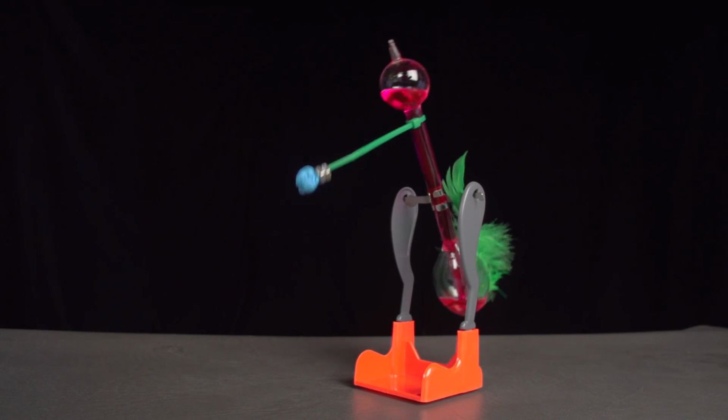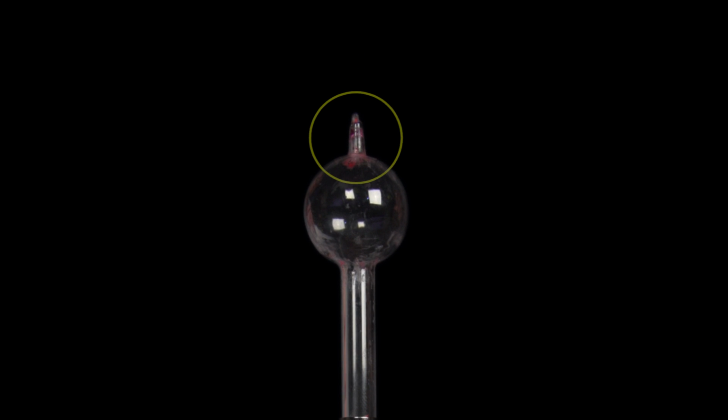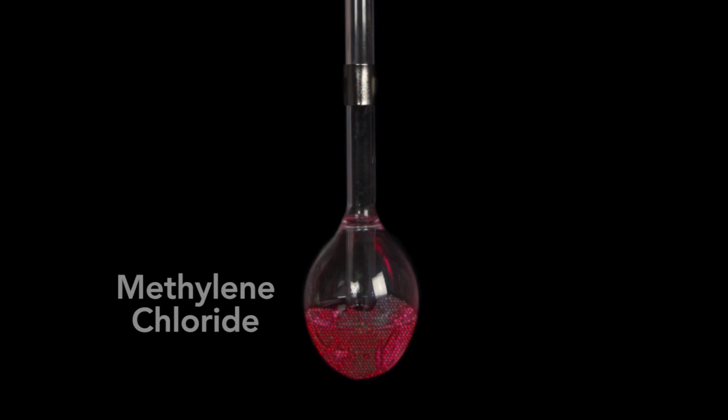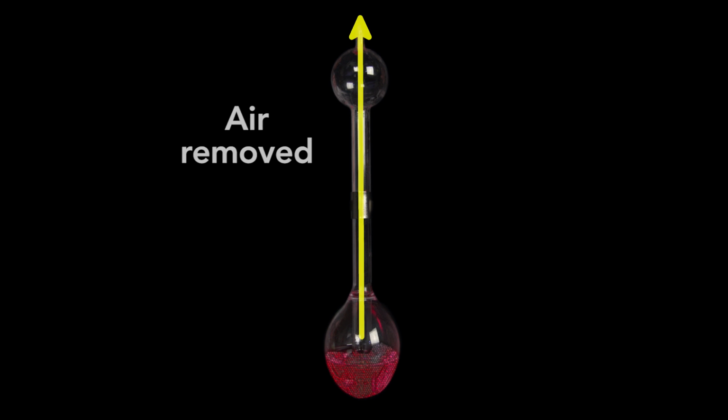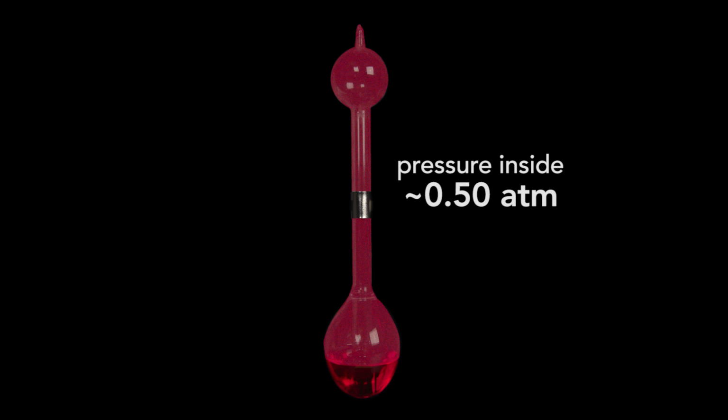Why does the liquid rise? The place to begin is with the bird's manufacture. The bird is filled through this tap with methylene chloride, which is then frozen, a vacuum applied to evacuate the air, the tap sealed, and of course later hidden by the bird's hat, and then the methylene chloride melts. It turns to liquid, and then some of it evaporates, turns into vapor. The methylene chloride will evaporate until the pressure inside the bird equals its vapor pressure at room temperature, a bit over a half of a typical room atmosphere.